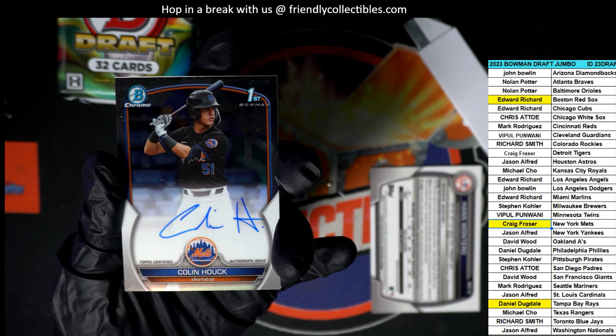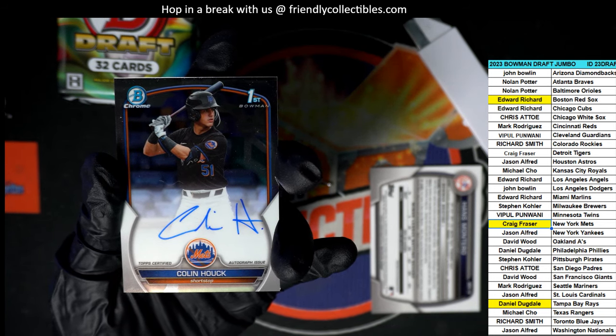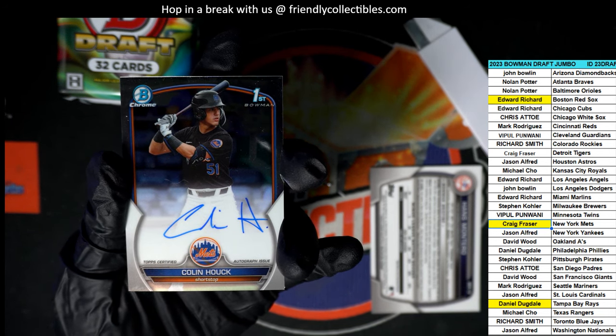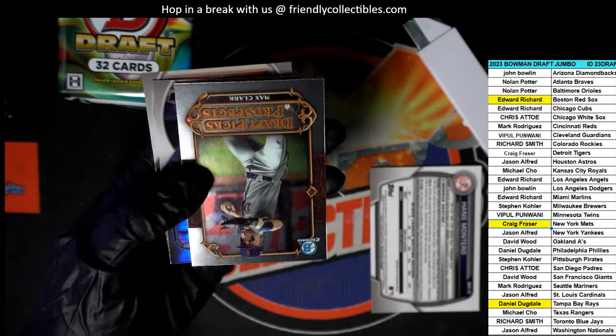I'm pretty sure he's the top guy in this for the Mets. I'm kind of looking over here off to the side to see where he falls in. But I don't see him right off. So I think he's the Mets' top guy. Nice going. Congratulations, Craig. Nice one there.